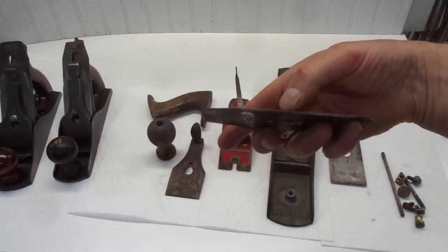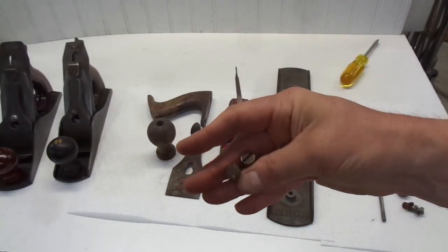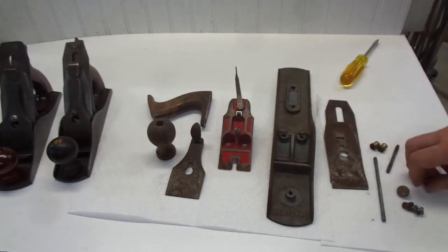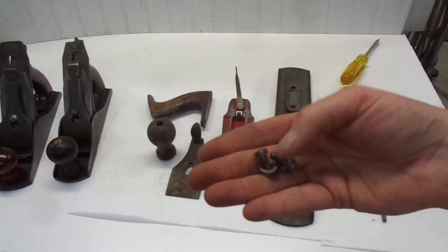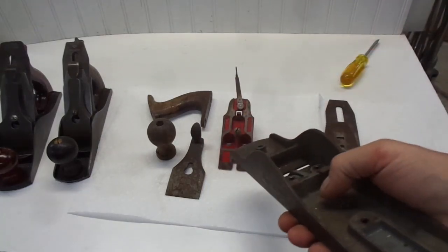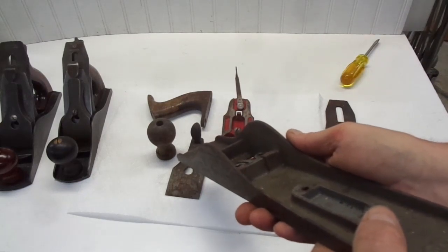It seems reasonably thick. The nuts that hold the knob and tote have a waist in them, and they're solid brass. Very nice touch. And the screws that hold the frog in place have washers on them, and they're squared off slot heads, very similar to the Stanley Baileys of the time. There is no frog adjustment screw, as you might imagine, as a secondary brand.